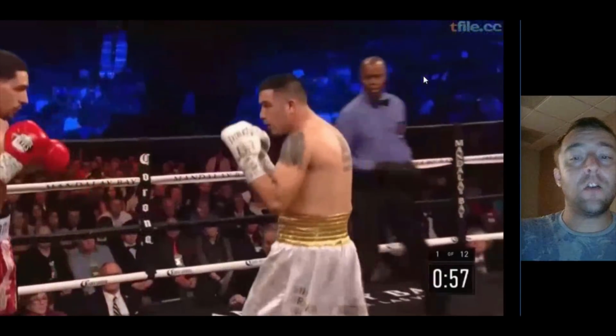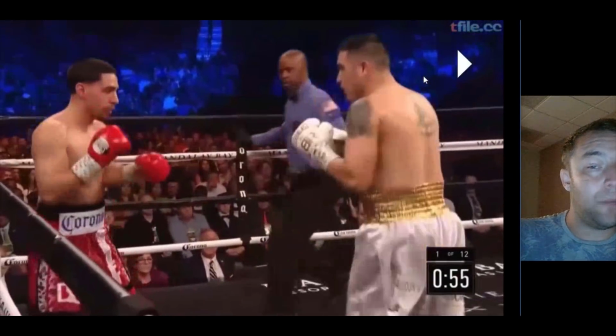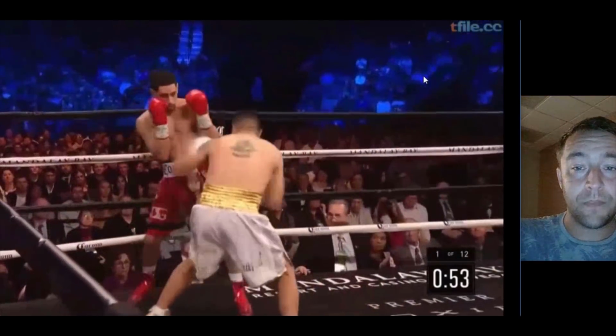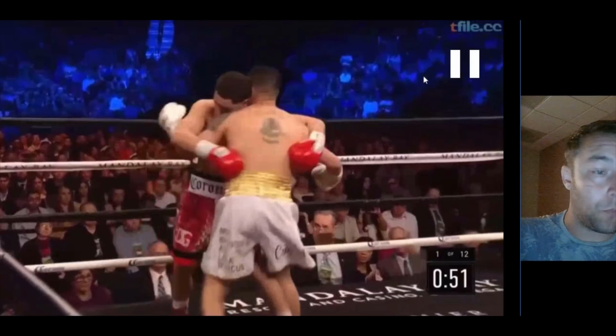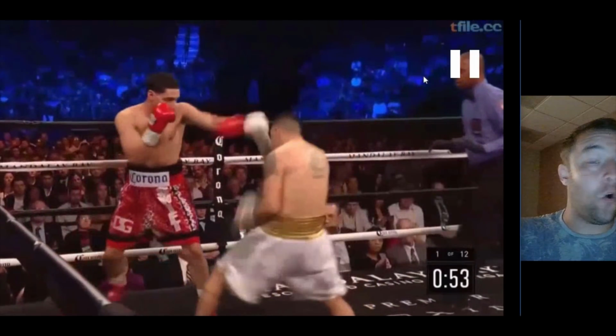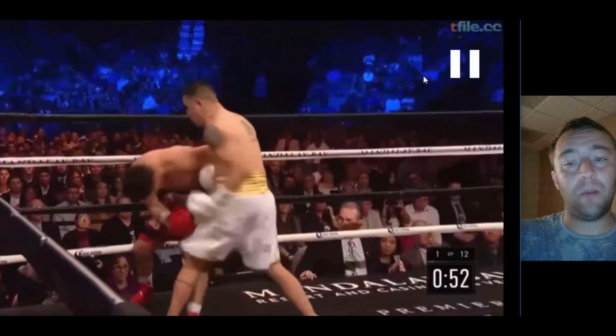Now again, notice once he's on the inside, Danny Garcia doesn't tie him up. He simply moves off the line and is able to escape the inside fighting from him. But then again, he winds up on the ropes because he doesn't know how to control the space. He doesn't know how to feint, and he's only doing it with his punch. He allows Brandon Rios to time him, and then Brandon Rios starts throwing punches and gets him on the ropes.